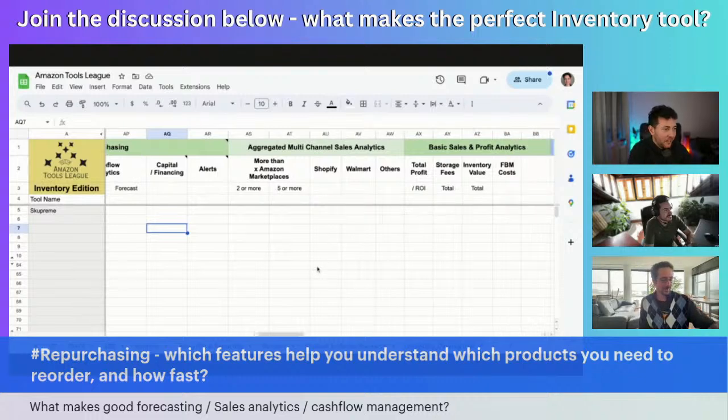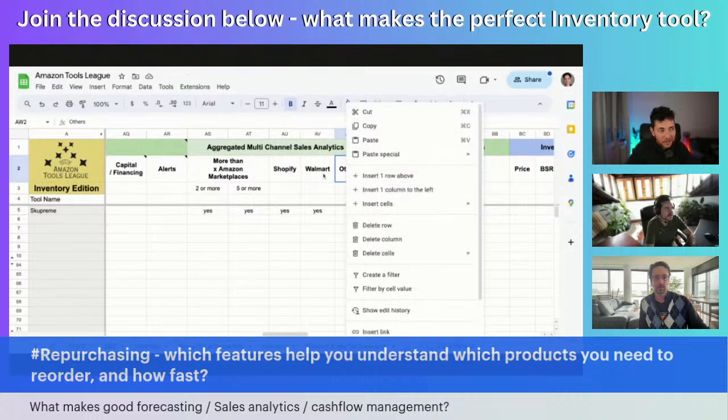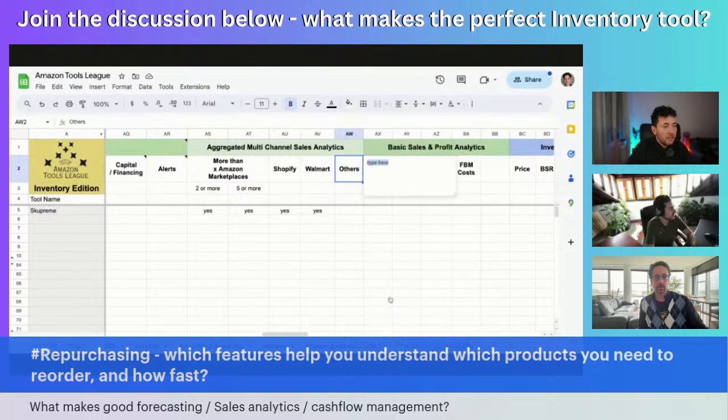Cool. Yeah, then I just have this next category here. I guess this is also something we already talked about with the differentiator of Skupreme to many other inventory tools. So I guess you pretty much have a yes everywhere here. That you see the sales of everything coming together, right? Yes. And then what other marketplaces would you say are in there apart from these main ones? I would say a big one right now, TikTok. That's going to be huge in 2024. Yeah, we can send you the full list, but right now the one that has the biggest impact for users is TikTok.